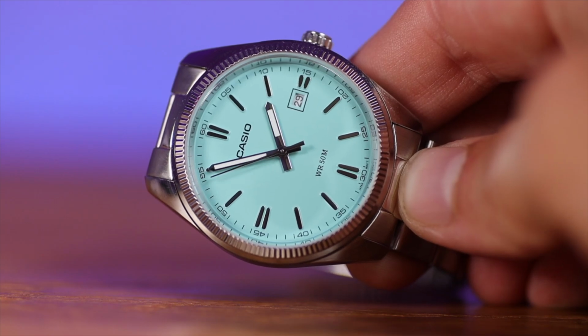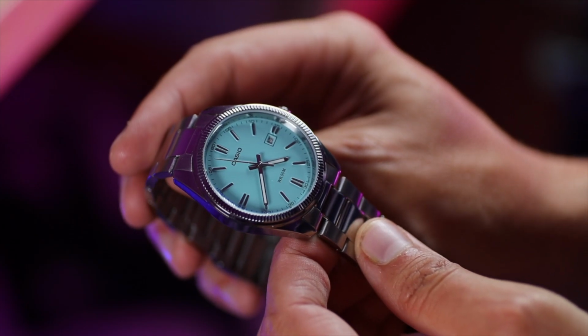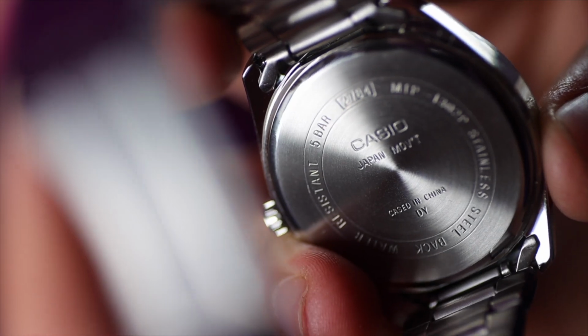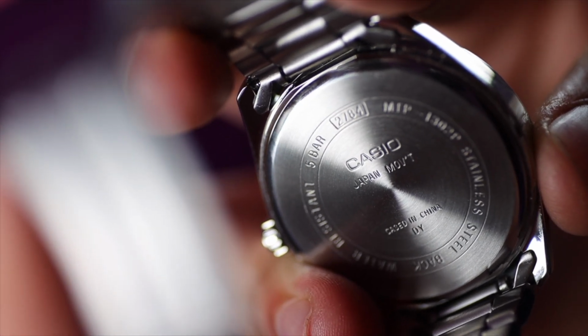So teal blue. It was only when I got the watch in did I discover that this was made with brass, not even stainless steel. And for a watch that is so hyped, I was very disappointed that Casio wouldn't at least show the respect to us and make this stainless steel. But this watch was harder to get than some Rolexes.